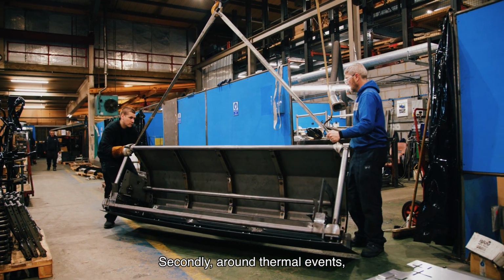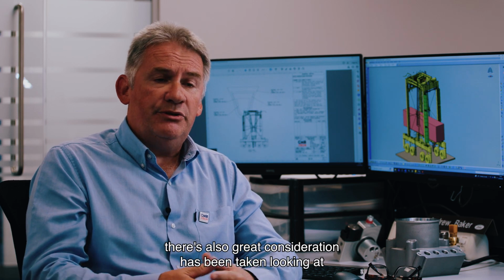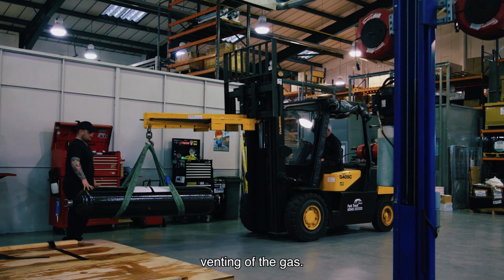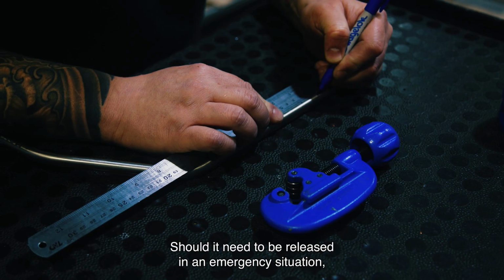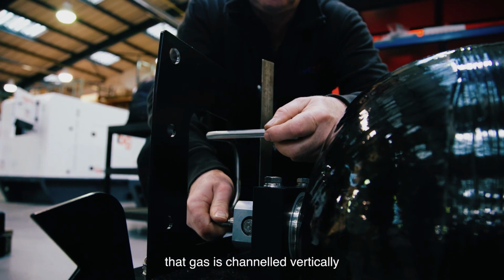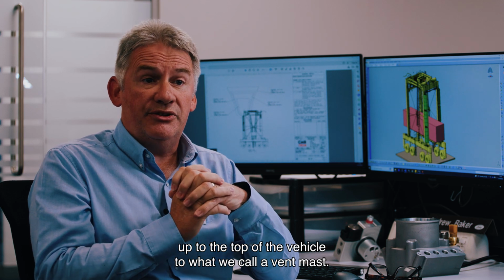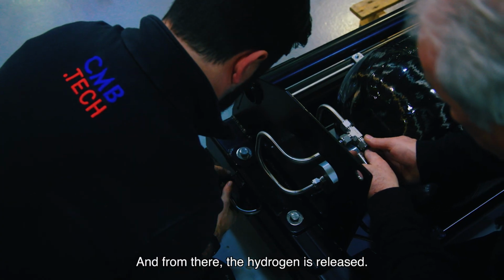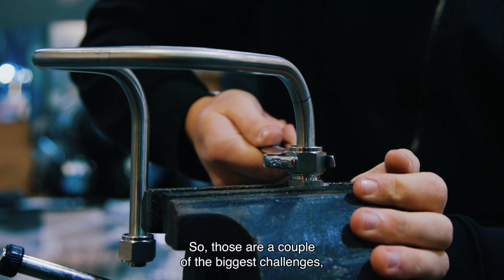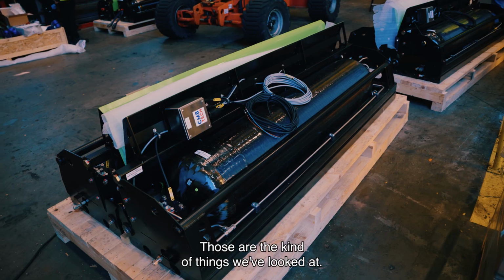Secondly, around thermal events, great consideration has been taken looking at venting of the gas should it need to be released in an emergency situation. And that gas is channeled vertically up to the top of the vehicle to what we call a vent mast. And it's from there that the hydrogen plume is released. So those are a couple of the biggest challenges. There's lots of minor ones as well, but those are the kind of things we've looked at.